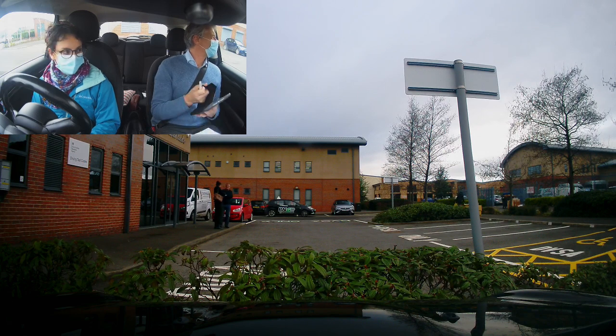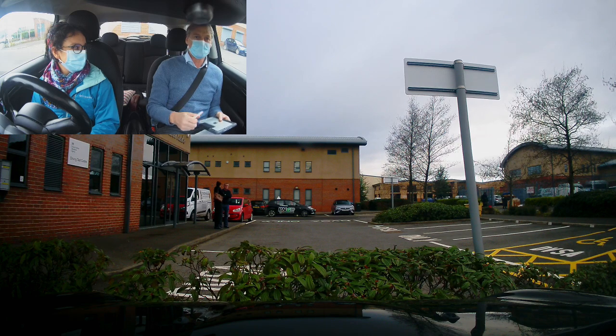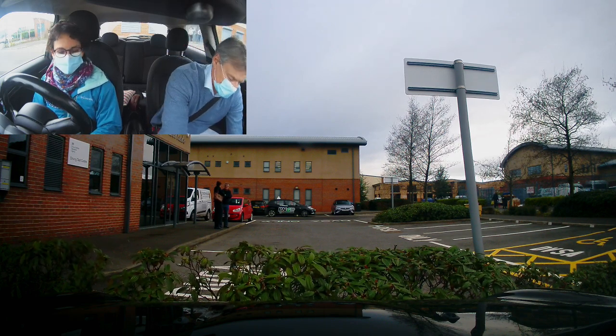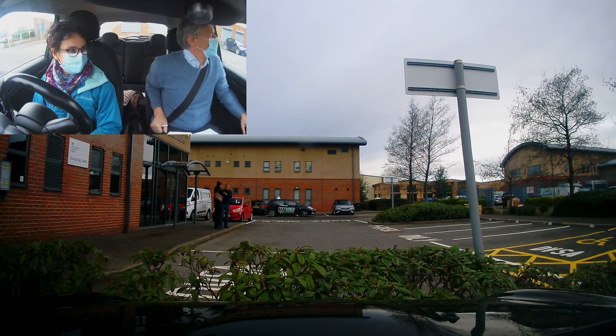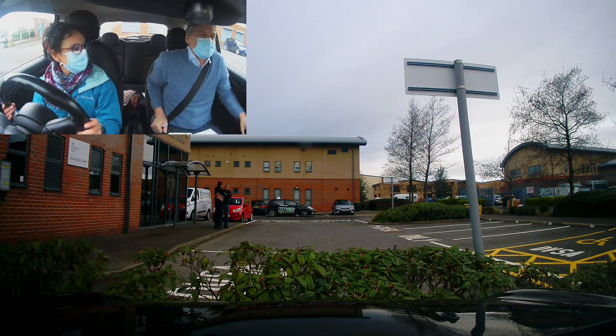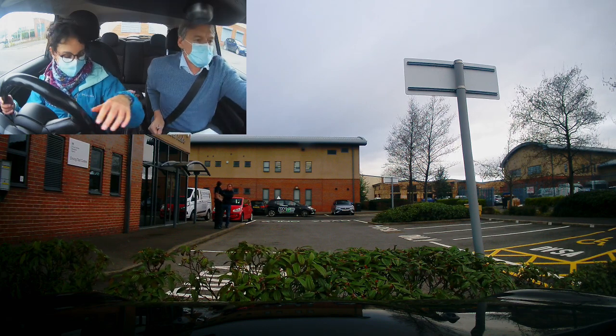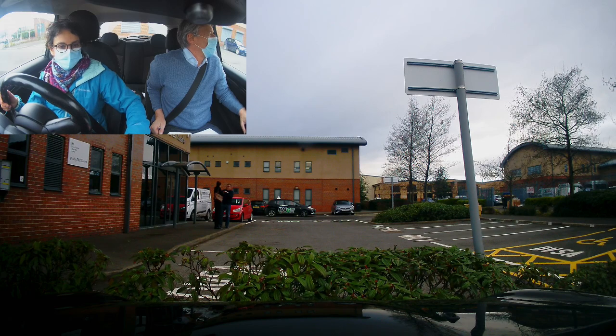Right, so I'll try again. Well, I've got half an hour left. I'm going to put them faults right. Okay, off you go. We'll get them fixed. Start your car. There you go.